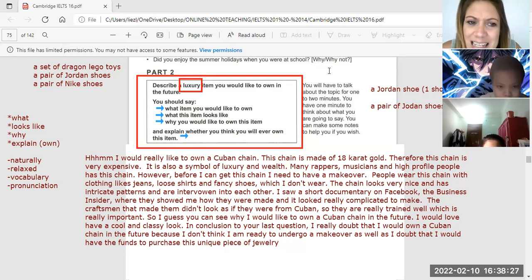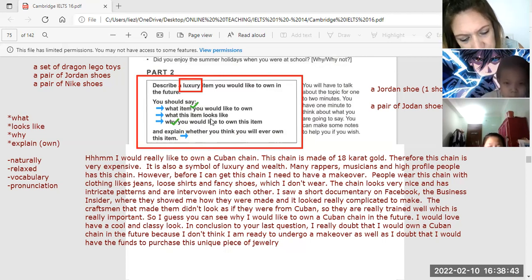Okay, Ewan, you are telling us two things. You're telling us what you would like. You would like Jordan shoes. Then you are telling us why you like it because the rappers have them. Now you have to tell us what it looks like. This shoe has gold. Gold is the main color, and it's a high neck shoe.